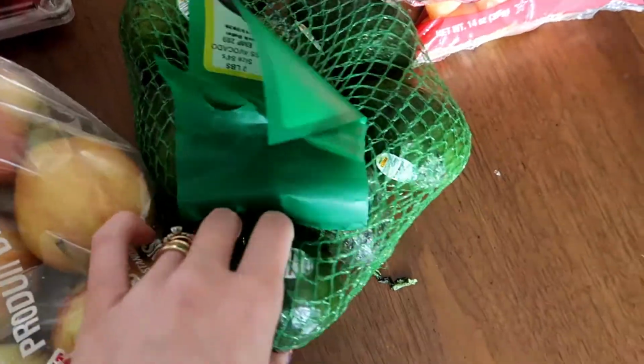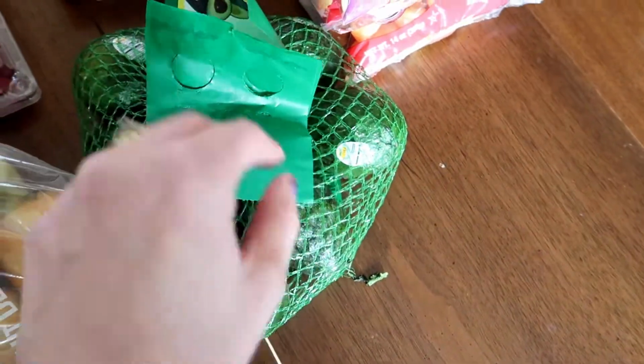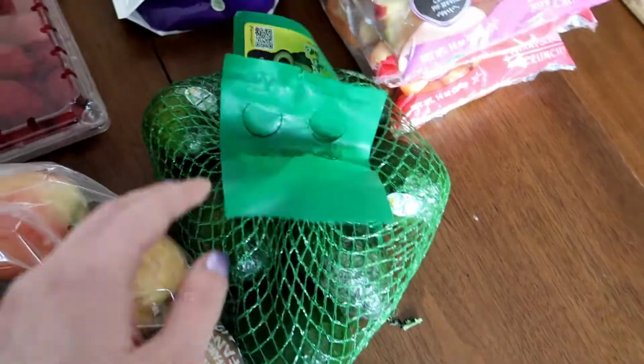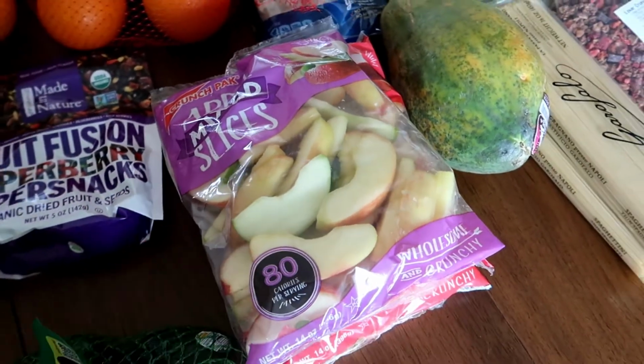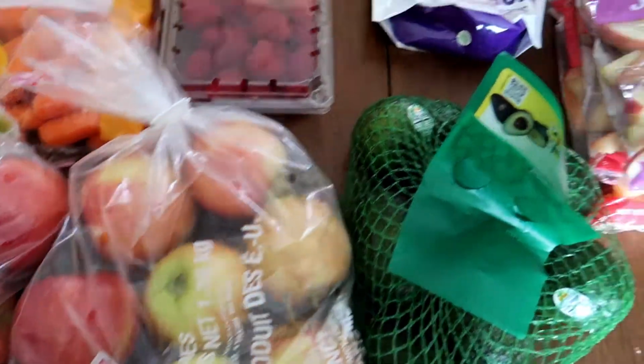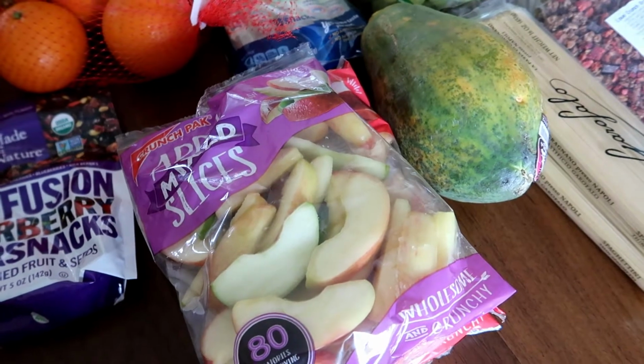I got a thing of avocados. I think the whole bag was $3 or $4. I can't remember exactly. And then I also got, normally I don't buy sliced and packaged apples. I usually just buy these. But I don't know, tell me down below, maybe I'm not the only one.